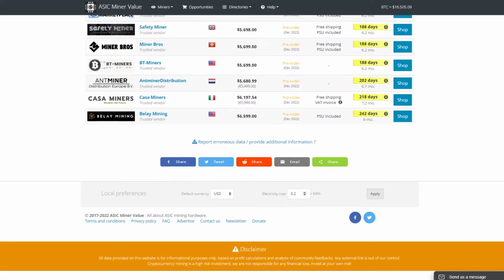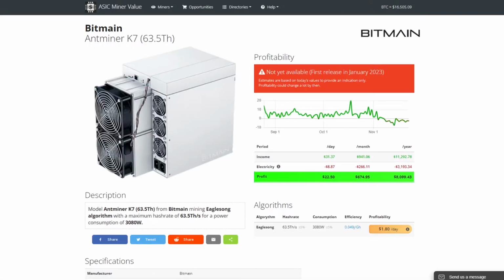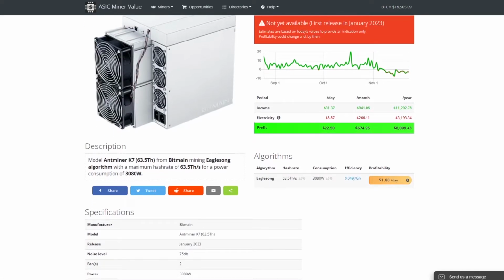Now, even if we do have the higher electricity costs, we have 20 cents per kilowatt hour here, but even in the UK, we have an average of around 40 cents per kilowatt hour, I believe. So even if we upped it to 40 cents per kilowatt hour and hit apply, we'd still be making profits per day of $1.80. So that's how efficient it is. It basically outranks every other ASIC in efficiency.